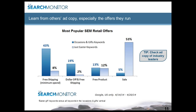You can also learn from what's in the copy themselves. The offers that are running are really important. We've kind of come to expect, I think, in the retail universe, free shipping of some kind or some kind of a shipping deal, and that's prevalent across the board. It's almost like if you don't have that, what have you been doing lately? So you want to really try to distinguish yourself. Free shipping is important, but it's not a distinguisher because everybody's pretty much doing that. So it's something that you have to do. So you want to look at what other types of offers are running in your vertical and see if you can compete effectively against those offers.